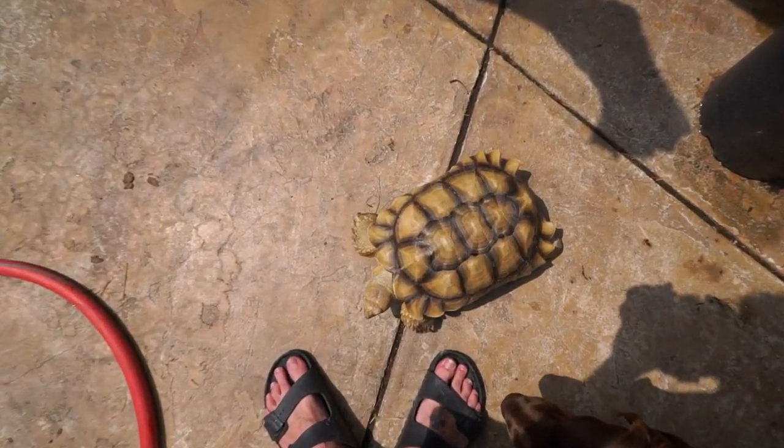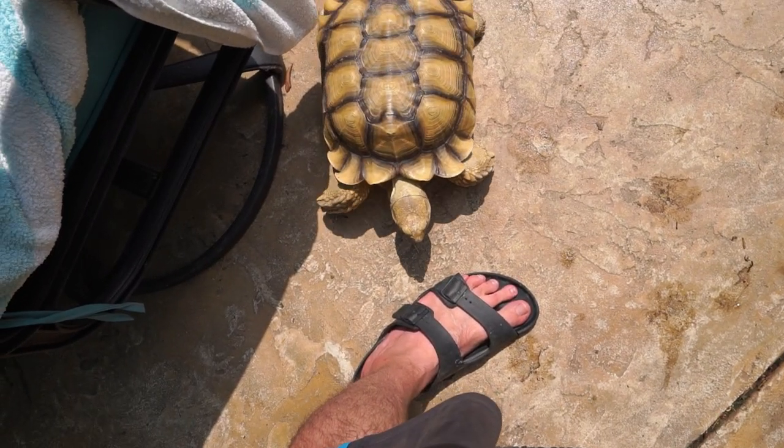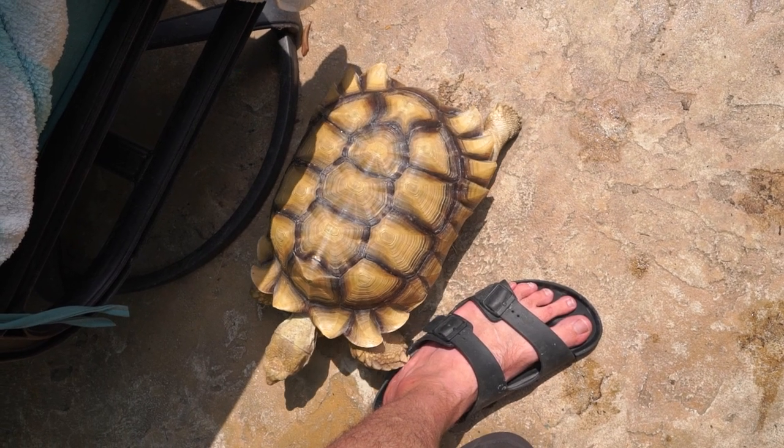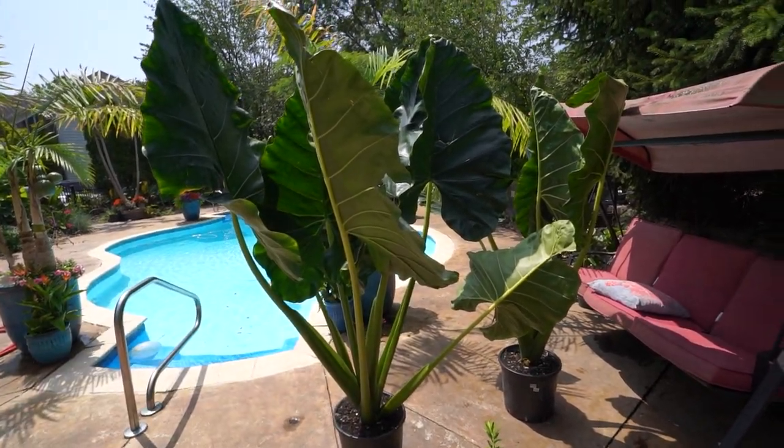Oh, it startled me. Hey, Colbs. How you doing? Just walk around my feet. You're just gonna keep harassing me until I give you the food? You've already had so much. There's no way you want... Oh, I think maybe he's just saying hi. That makes more sense. It's warm, so the tortoise is very hyped up, tortoising all over the place.